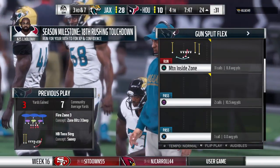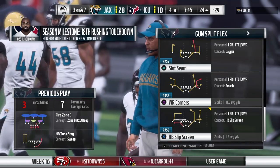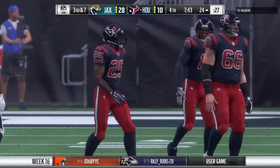Not too many offenses want to turn down long drives, but when you're down what they are, they've got to pay it off with some points.